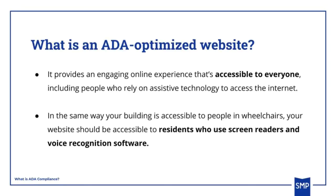First, let's talk about what is ADA compliance. ADA compliance, when it comes to your website specifically, is about creating a website that is accessible to all. You know, people who have visual impairments, hearing impairments, physical impairments, that they can navigate through your website and consume that information just like anyone else can.